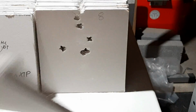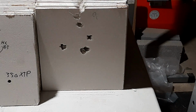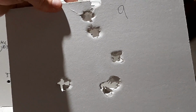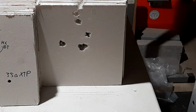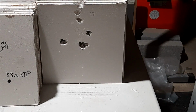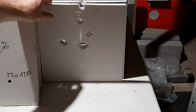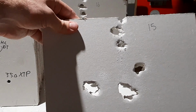Sheet number 7. Sheet number 8. Sheet number 9. Sheet number 10. Sheet number 11. You see the holes are starting to get pretty big. Sheet number 12. Sheet number 13. Sheet number 14. Sheet number 15.